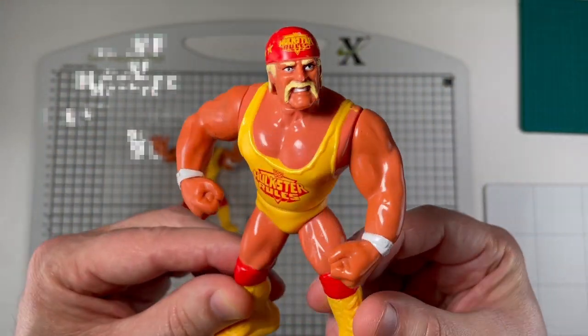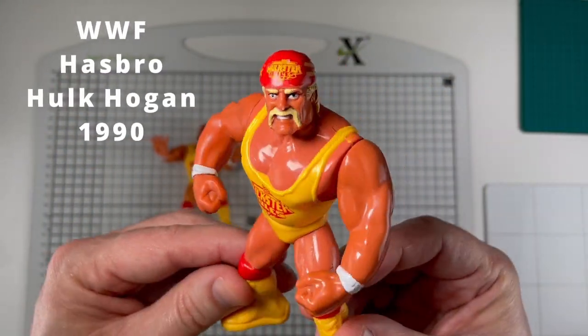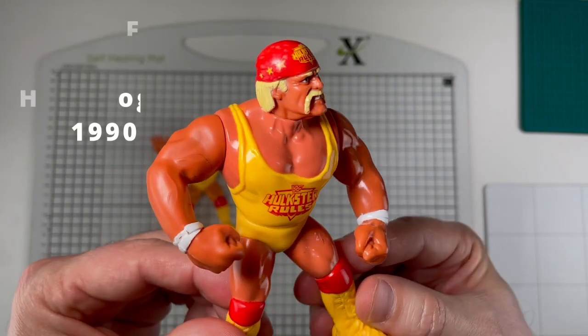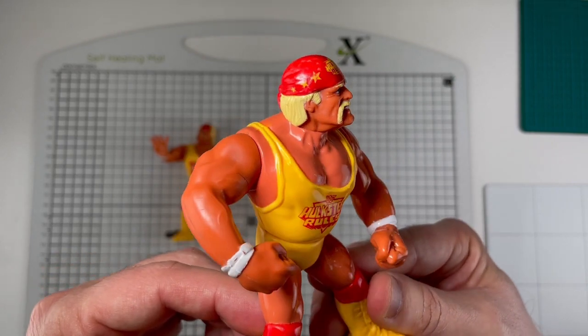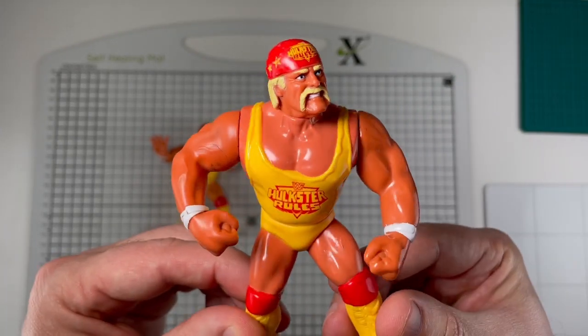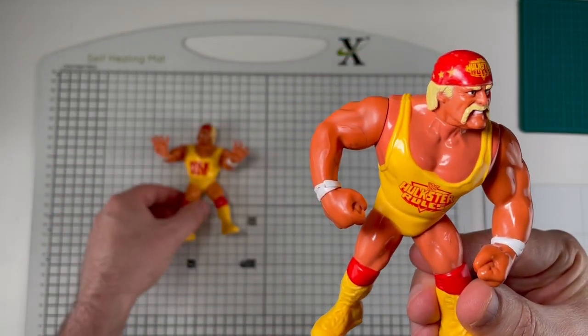What? Dave has some wrestling figures? What's going on? I know nothing about wrestling. Well, I know this is Hulk Hogan, that's for sure. And these are Hasbro WWF figures from the early 1990s. I've got two of them.